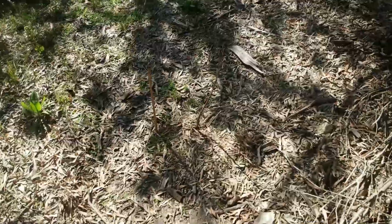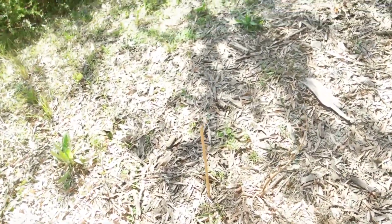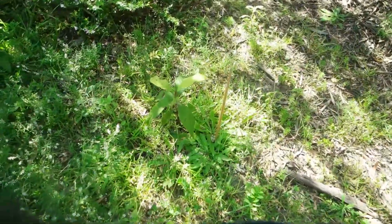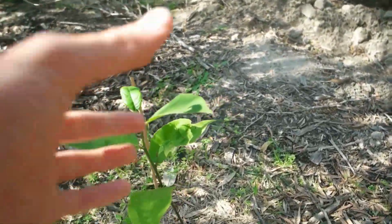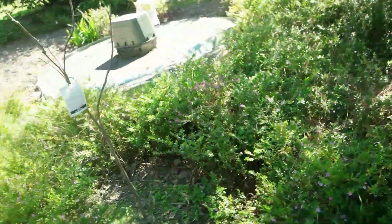Alright, I'll take you around here. I think that's the Thai white there. It's got new leaves, but they get them eaten again, so what can you do? What's that? Green sapote hasn't grown yet. That's one of my jackfruit seedlings. It's pretty happy there.